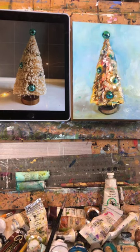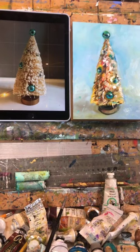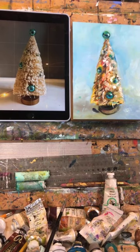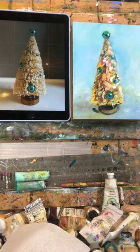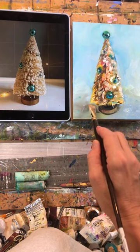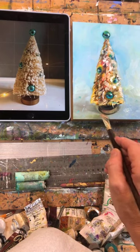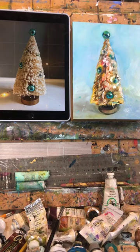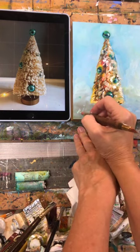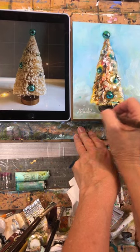There, add a little more shadow. Good. All right, I think I'm gonna sign it because if I keep fussing with it, I'll mess it up. So there we go.